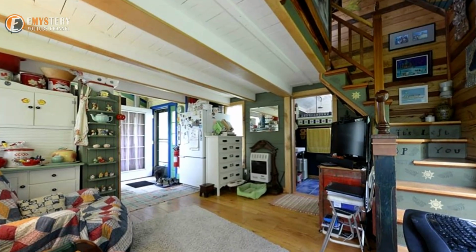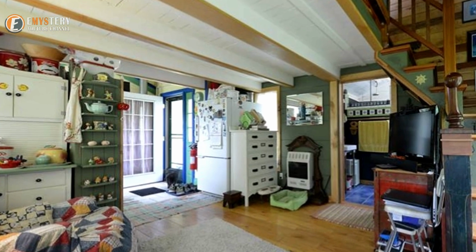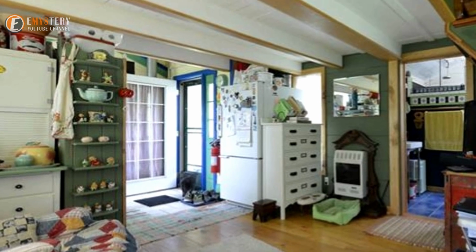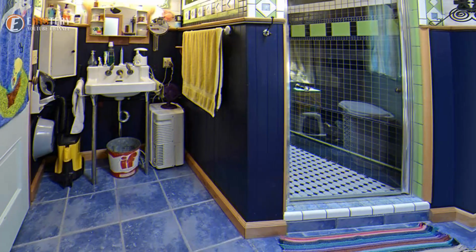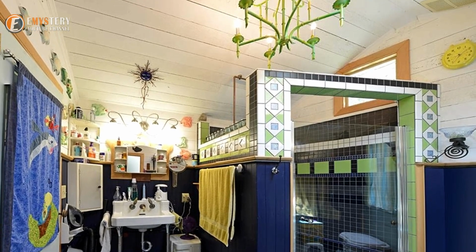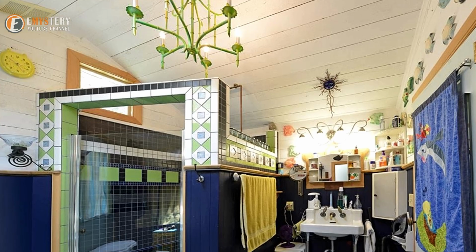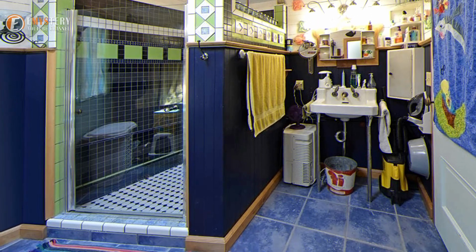However, there were certain aspects of the build that the Curls decided not to downsize. "We could have used a ladder up to the loft, but we knew that wouldn't work as we grew older," Ron explained, but he added, "I still designed the steps to save space." Another area in which Ron and Sue allowed a little more space was in their bathroom. The room measures 9 feet square and contains a vintage sink and a large tiled shower area, as well as a bespoke composting toilet dreamed up by Ron himself.